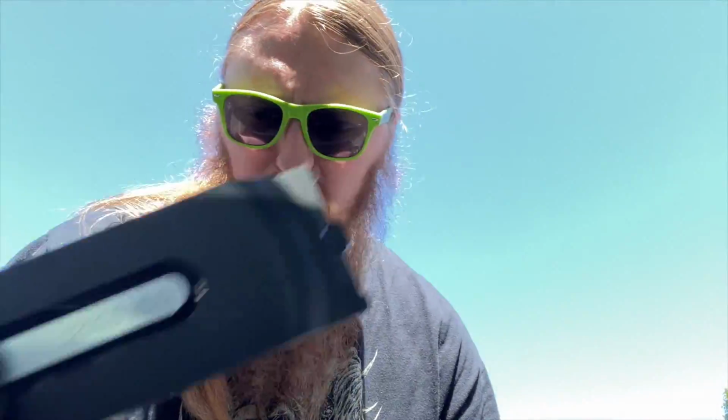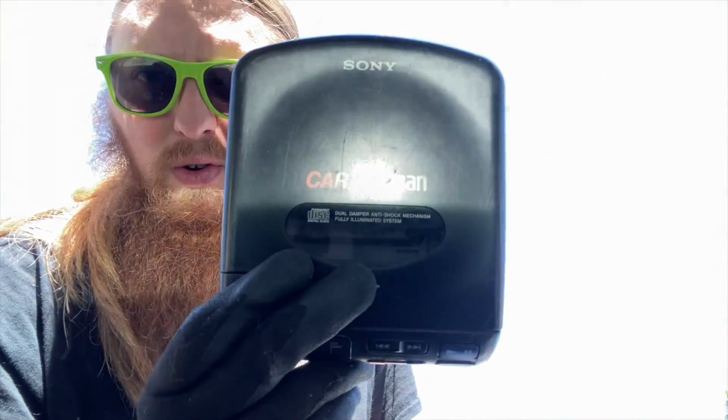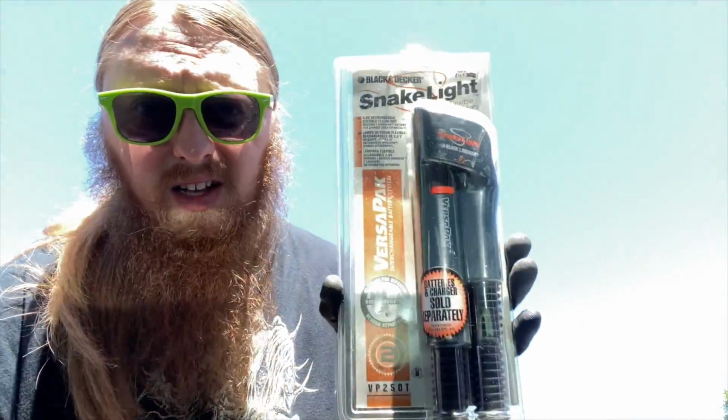Got a 120 gig Xbox hard drive. Got this, which is a full Sony car Discman kit. It's got like a little tape adapter and all the cables and everything. I got this Black & Decker snake light, which is about 20 bucks on eBay, but it was by electronics price, which is only 69 cents per pound, so it didn't cost anything.